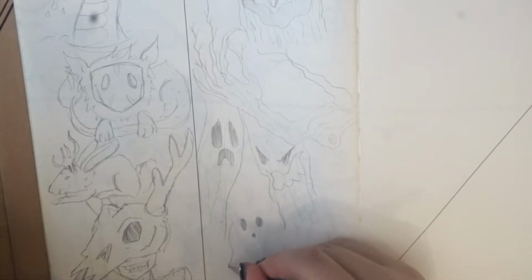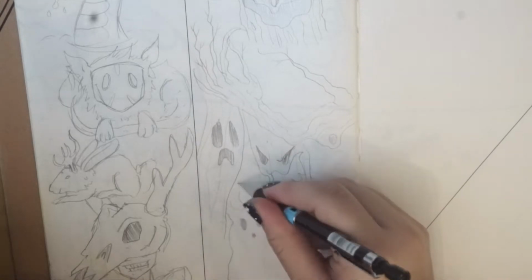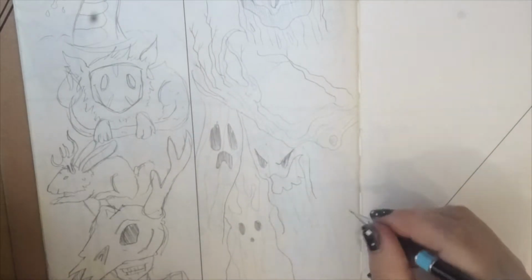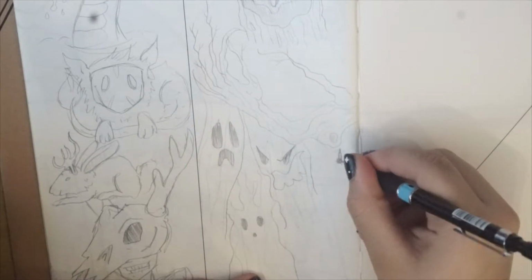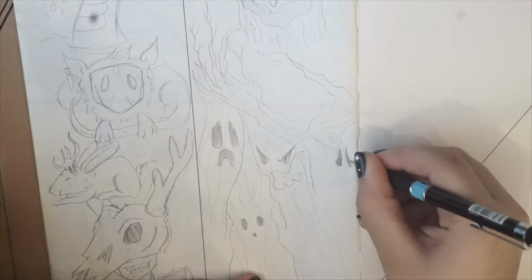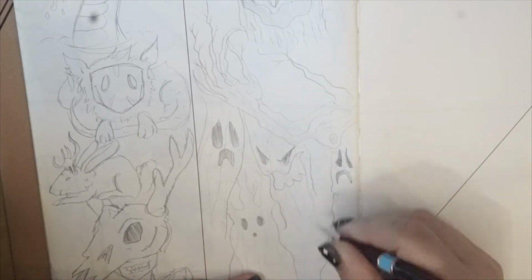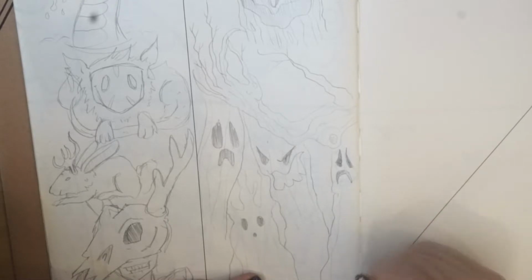I also decided to chuck in a few hand drawings because I'm terrible at hands. So branch-like tree hands, I really wanted to practice too, so I did. And it worked out alright, and then I just decided again just to focus on the faces. Faces are my favourite thing to draw anyway.